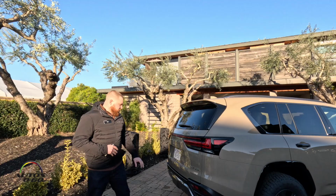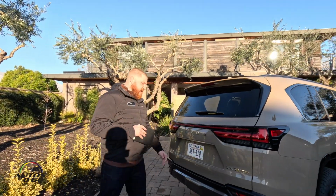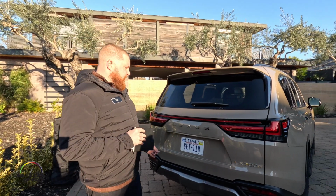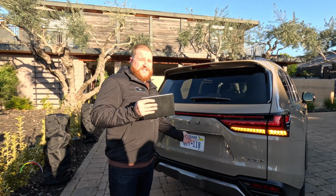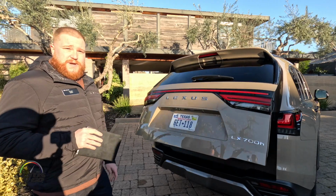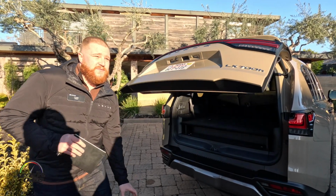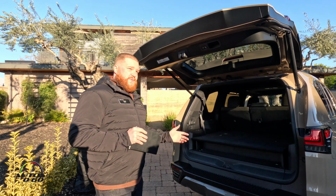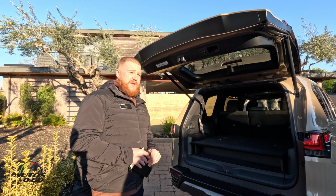Walking around the rear here, we'll have this cover. This is the cover for the tow hitch. All the tow hitches are integrated into the frame. 8,000 pound towing capacity is the maximum. And with that, we have a trailer brake controller. So while you're driving around, above your left knee, there's going to be a new trailer brake controller for LX. That's really great for being able to fine tune the braking of your trailer.